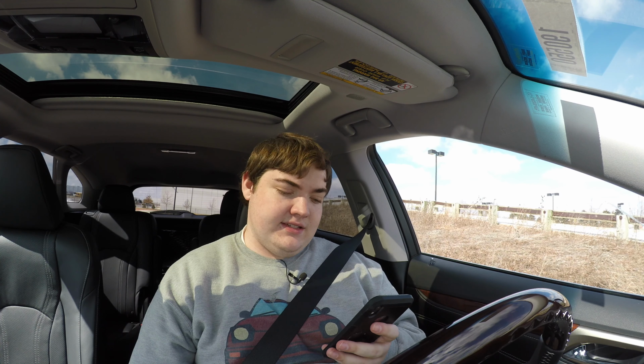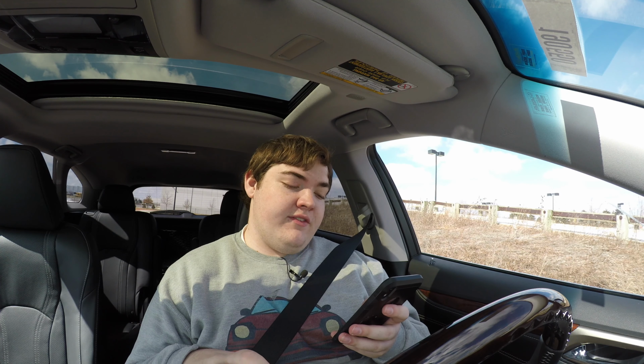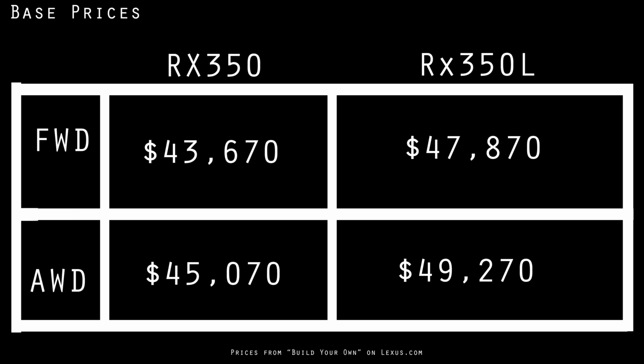So I pulled up some pricing here. This is from Lexus.com. The front-wheel drive RXL 350 goes for $47,870. That is the base price, compared to $43,670 of the standard RX350 non-L. So that's only 2 rows. For the all-wheel drive RXL is $49,270, while the all-wheel drive non-L is $45,070.